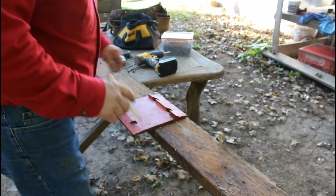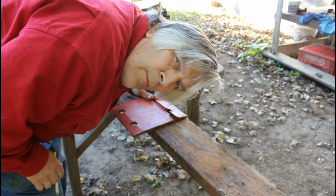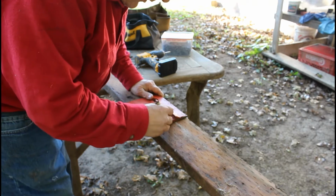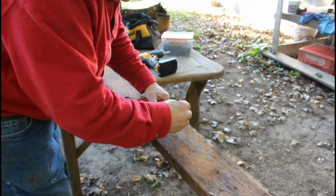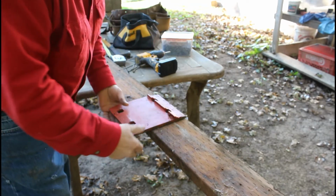Okay, so I'll give you a little tip of the day. I don't have a level up here, so I made a mark. I need to cut this board at 7 feet. So I use the flat edge of that.